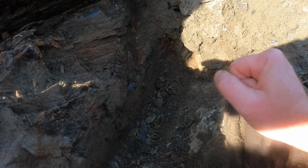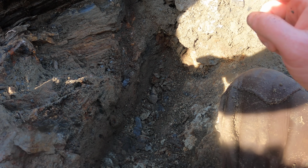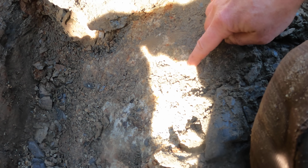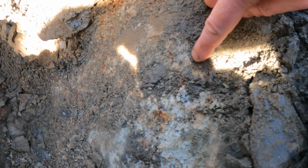And I was just complaining that I hadn't seen any gold on bedrock, and that's usually what indicates I'm doing well, is that I start seeing gold on bedrock. But here we go. My first piece of gold on bedrock right there. I'll get out the close-up camera so you can see it as well. There we go. Gold sitting on bedrock. That's what we like to see.